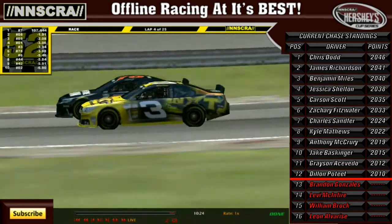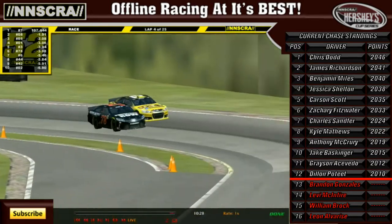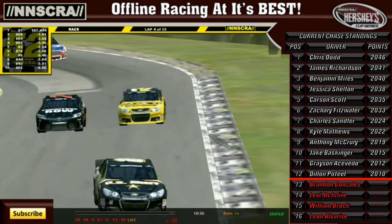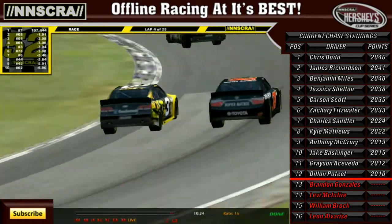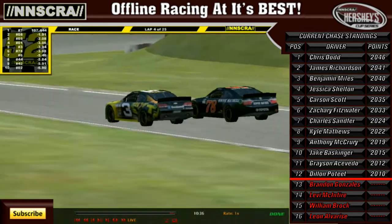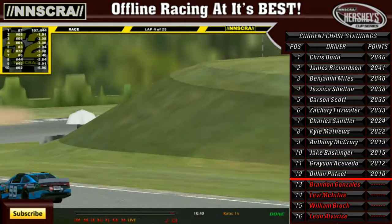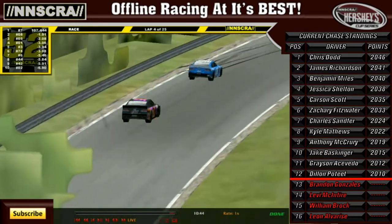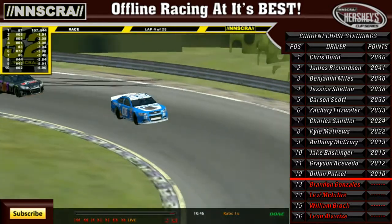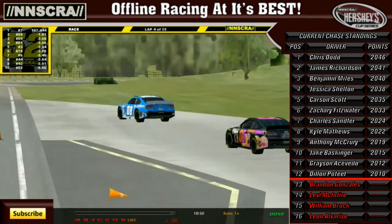Cody Lamas with the inside advantage on Michael Norman. Will Norman have to give way here in this corner? Norman will now have the preferred line into this turn. See if he can get the 5th position back, but now Cody Lamas coming to a right-hander has the inside line. Looks like he will clear Michael Norman and move Cody Lamas into the top 5. Meanwhile, we had a battle up here again for 2nd place. Chris Dodd had Joseph Srigley on his back bumper going into 1, but looks like that battle is settled out.